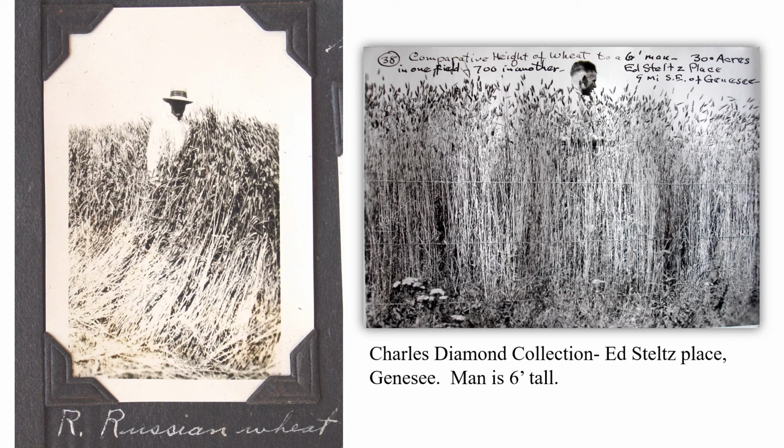This is a picture of wheat fields in the early 1900s. It was called Russian wheat, was one variety. There were several of them, but they all had these very long stems. The gentleman in the right-hand picture is 6 foot tall, and the plants have very small heads. So all the energy of the plant was going into growing the stems. If you got wind that came through these fields, obviously it would just raise havoc with the production of the wheat in the area, which was, of course, very small compared to what we have now.